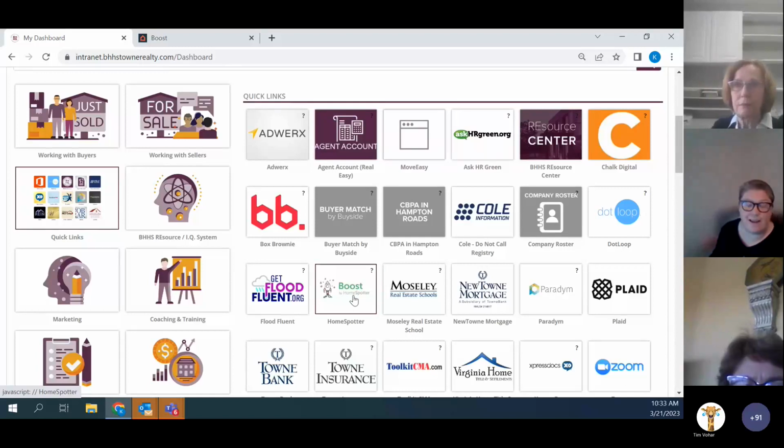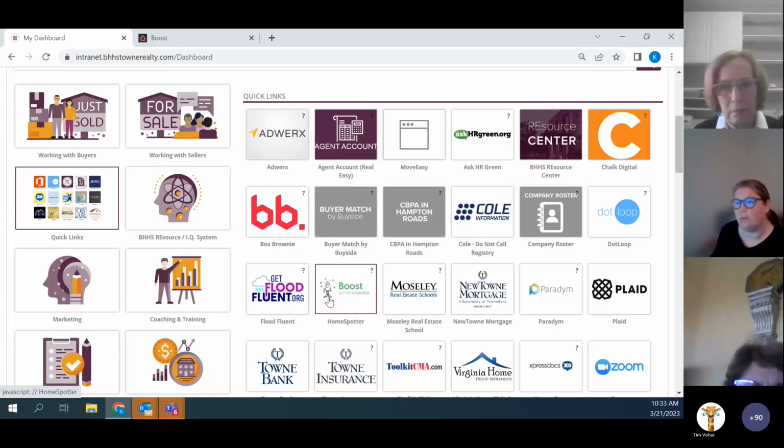This again is one of our SSOs, or single sign-on connections. You will not need a username or password in order to connect to Boost by HomeSpotter as long as you connect through rwtconnect.com. In addition to this, it is MLS enabled, so it is going to bring in all of your MLS listings from all of our connected MLSs so that you can run ads for all of your listings without having to load up all of that information.